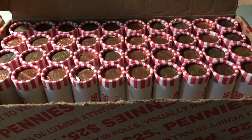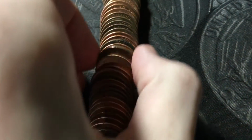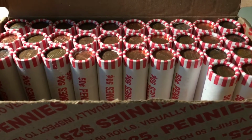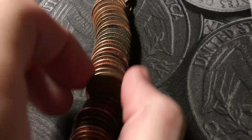Next roll, roll number 10. It looks like we're going to have another foreign, based on this edge. And we do. It's a Canadian from 1976. Roll 18, and we're going to have another foreign. It's going to be another Canadian cent.